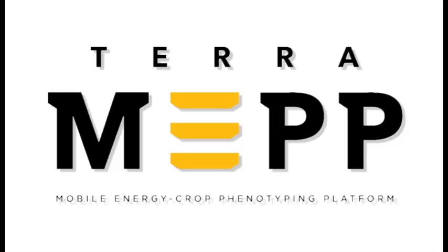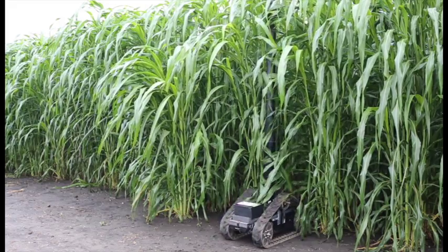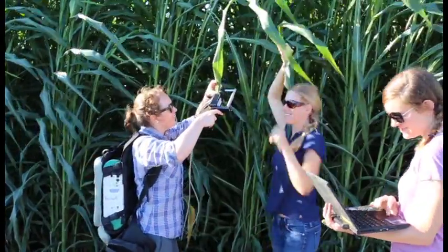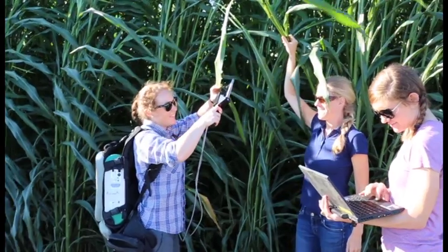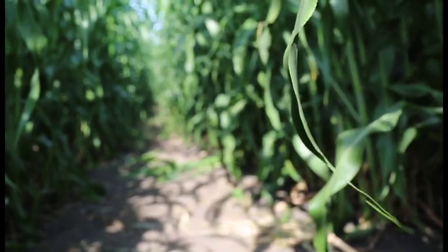We're dependent largely on fossil fuels for our energy today, and this is having very negative consequences on the planet. So TERRA-MEPP is a project to build a robot that can phenotype many sorghum plants, far more than we can do with a huge team of people, so that we can now take advantage of the known genetics to produce more productive and more sustainable sorghum plants for the nation.